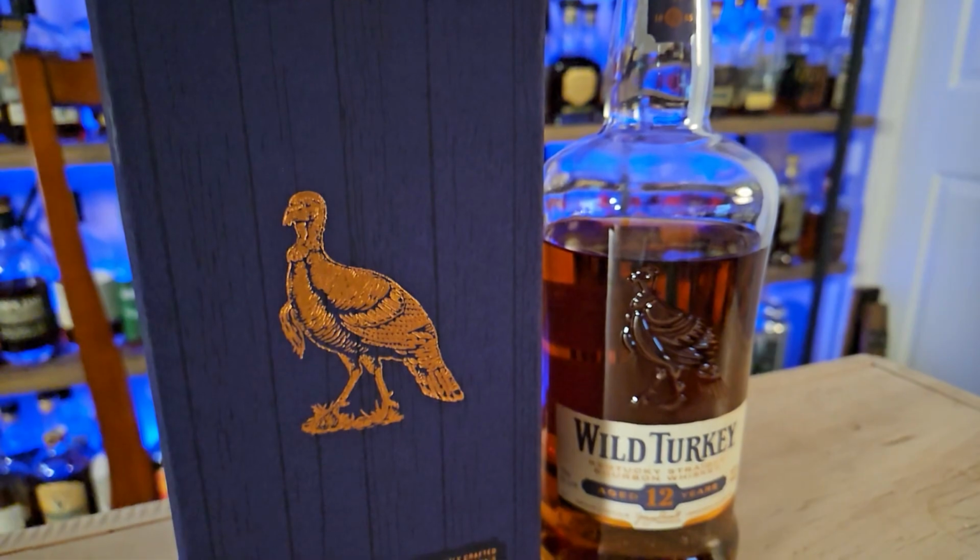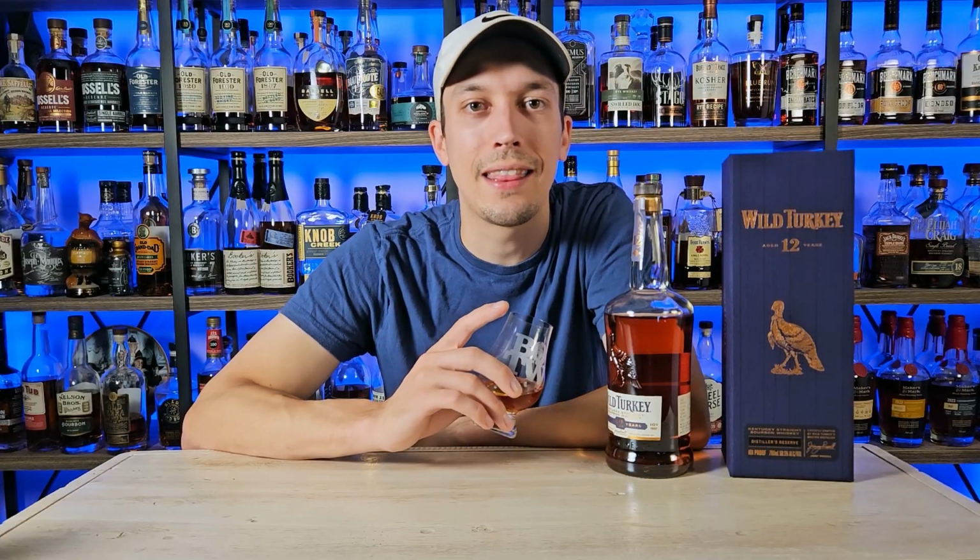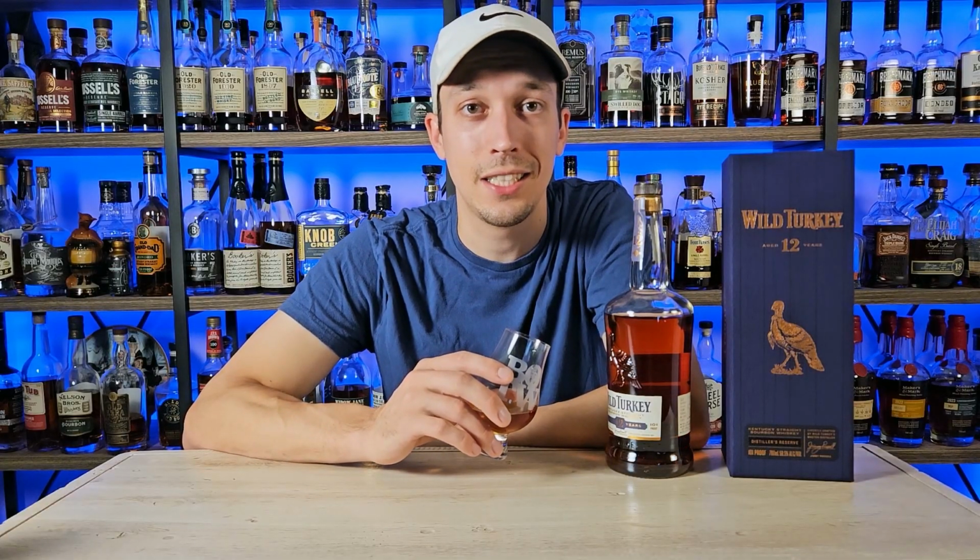Signed, Jimmy Russell. Now, if you were checking out the box while I was reading that, they also have notes on the back, which gives us some tasting notes, which I absolutely love because I'm always interested in what the distiller thinks that you should get. So thank you, Jimmy and Eddie, for that.